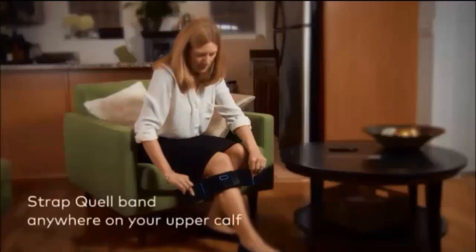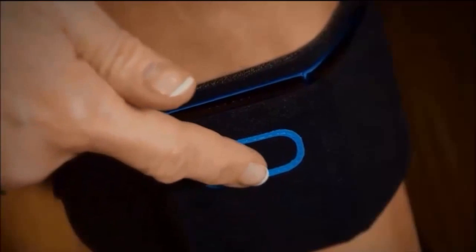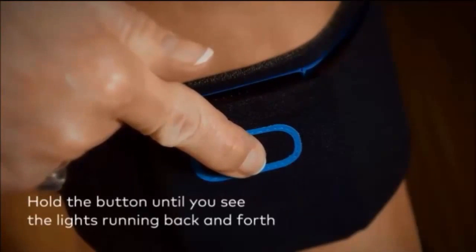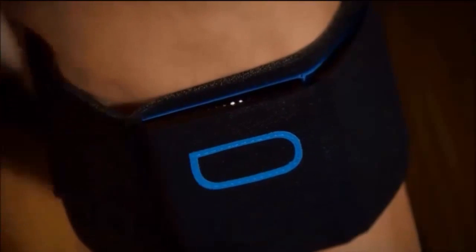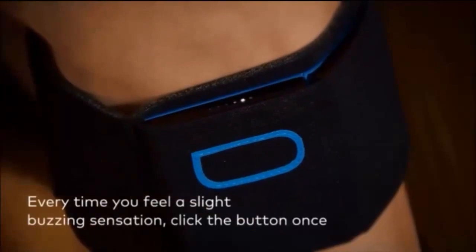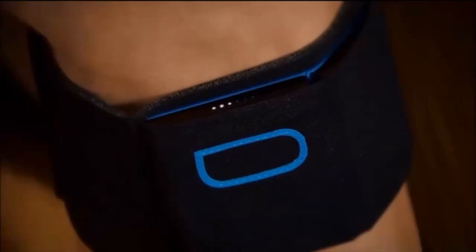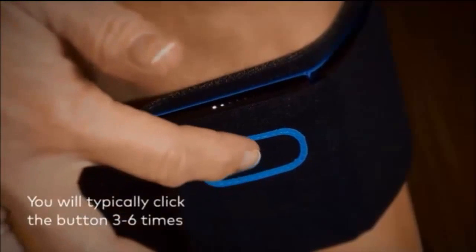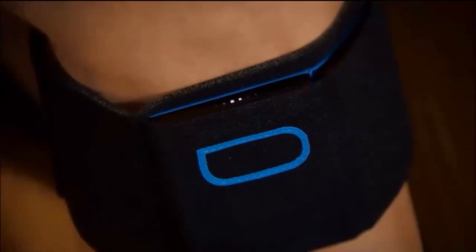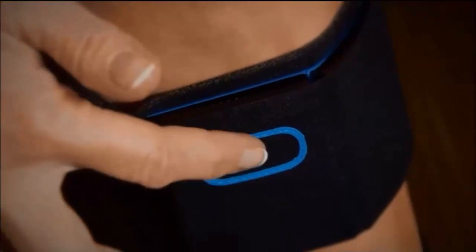Strap the Quell band around your upper calf and for calibration, bend your knee to 90 degrees. To start the calibration, hold the button until you see the lights running back and forth. Then release the button. Every time you start to feel a slight buzzing or tingling sensation, click the button. You will typically click the button 3 to 6 times. When you no longer feel the sensation, wait for the lights to go off and calibration is complete.